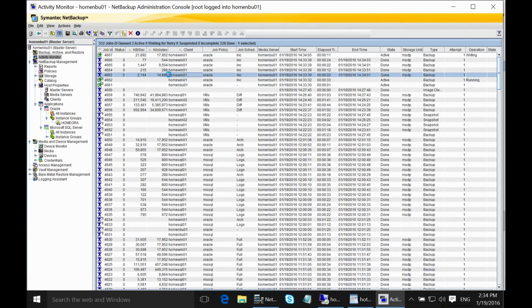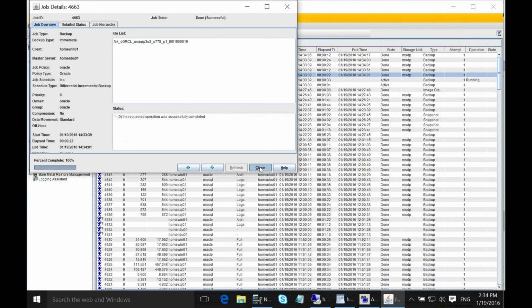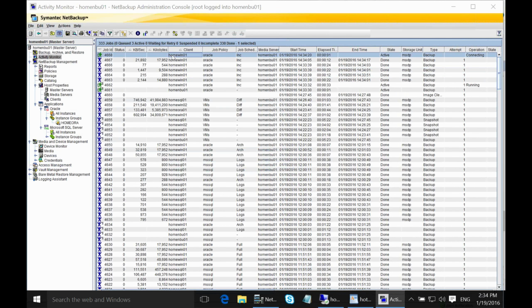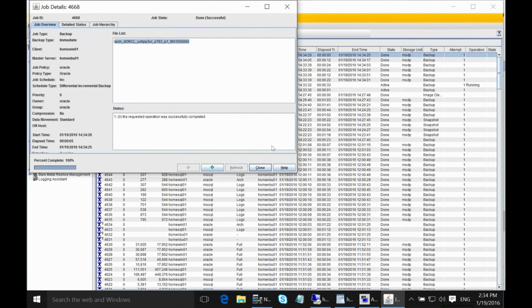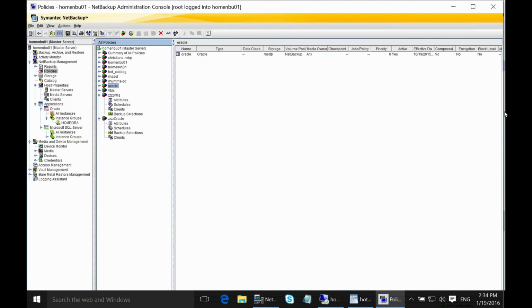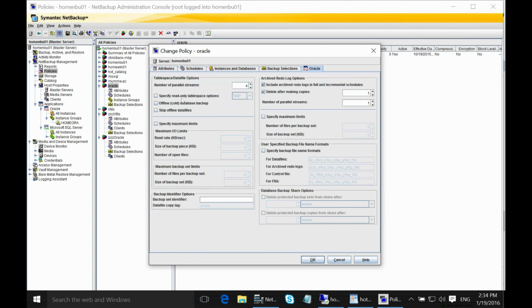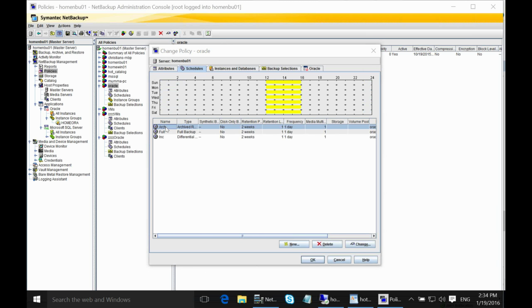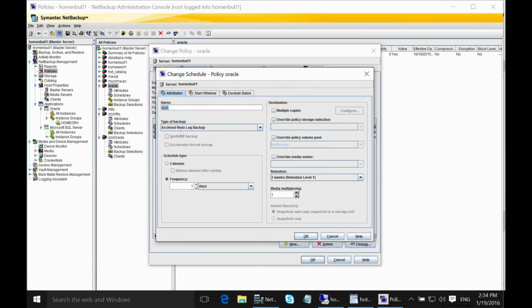And then we'll see the same sort of thing where our database files are backed up first, and then it starts on control files and archive logs. You'll also notice on the Oracle tab, all the parameters are configurable here for archive logs as well. And then you can control which type of backup it is by the schedule. So this is a schedule that only backs up archive logs.